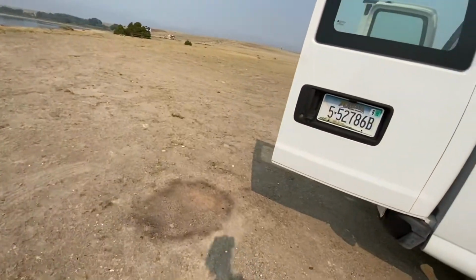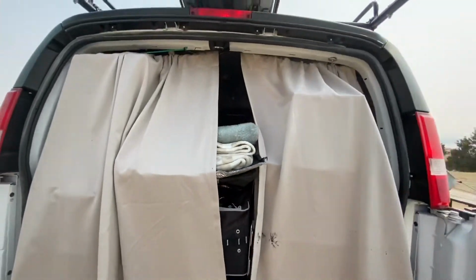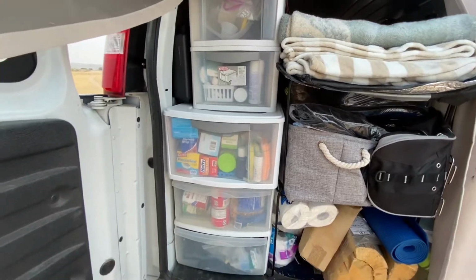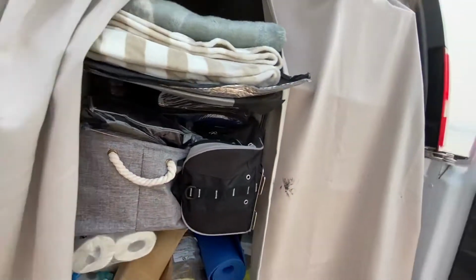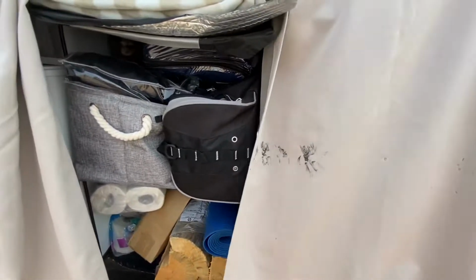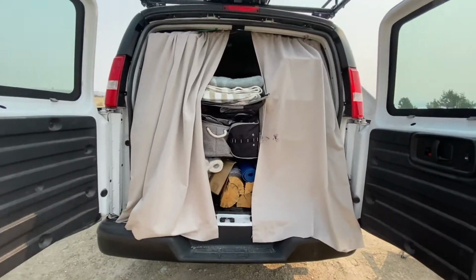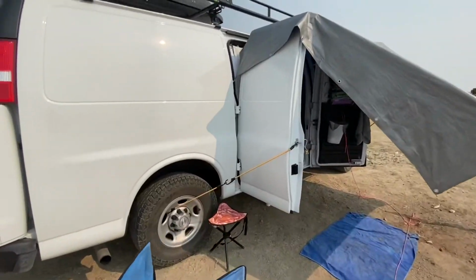Pardon the interruption while I take you to the back of the van where I have more storage. These are just some curtains I bought at Goodwill. Yeah, I got some grease on that one. So I have more storage here. Cleaning supplies, food, tools, toiletries. I have more toiletries, more tools, firewood, toilet paper, whatnot. It works well. It's not the prettiest setup, and I know I'll probably adjust it 100 times because I already have adjusted it 100 times.